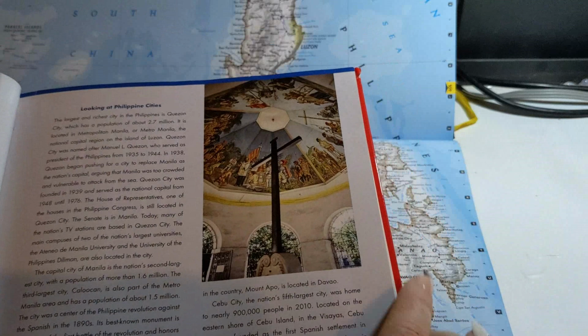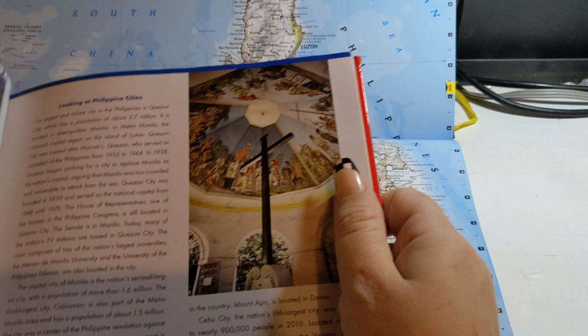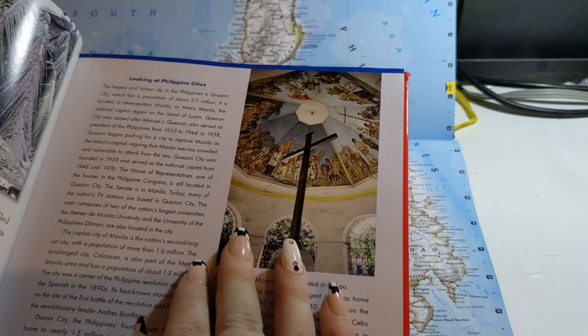So when Ferdinand Magellan landed in the Philippines, he apparently planted this big cross because, you know, that's what he did. Apparently this is possibly a replica, but it's in Cebu City. You can go and see Magellan's big cross. It's been preserved.